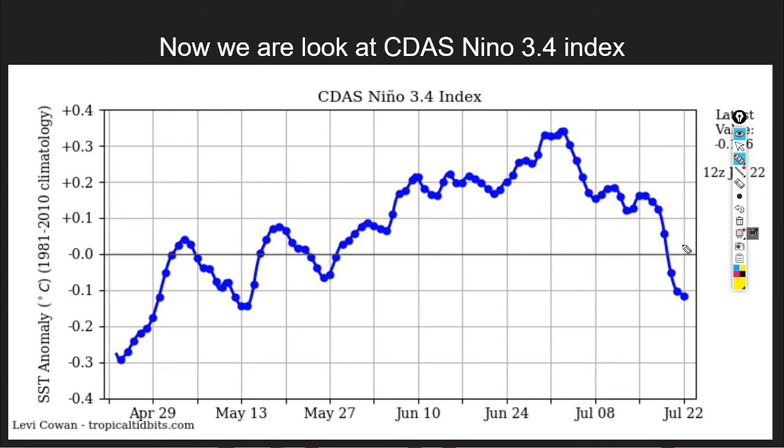But right now we're in an ENSO pattern because it hasn't really got toward plus 0.5 or negative 0.5. It hasn't really got too close to there. Right now, we're basically in the ENSO pattern.